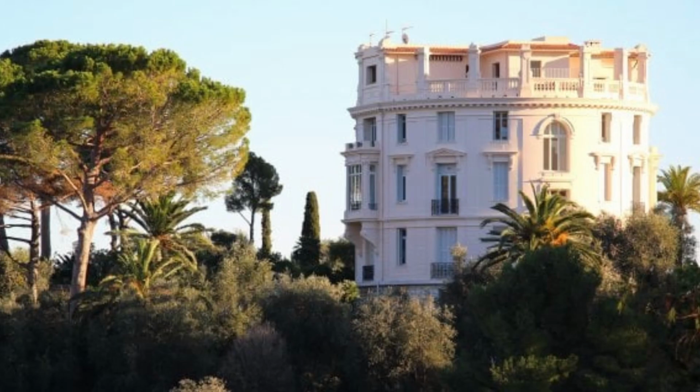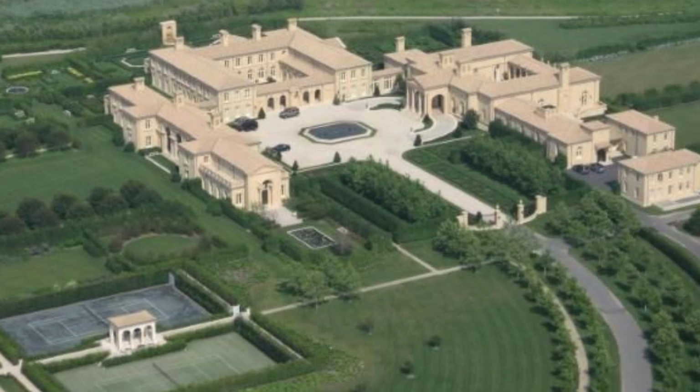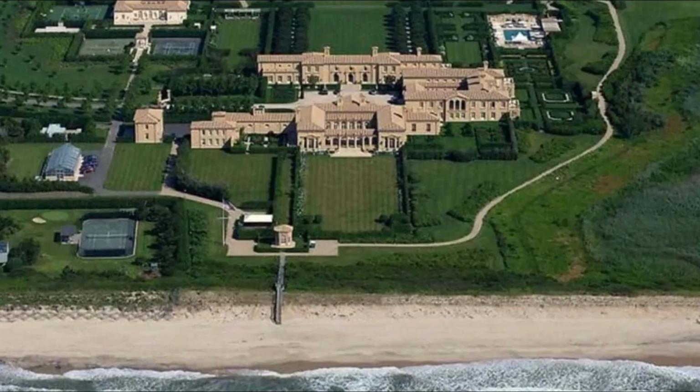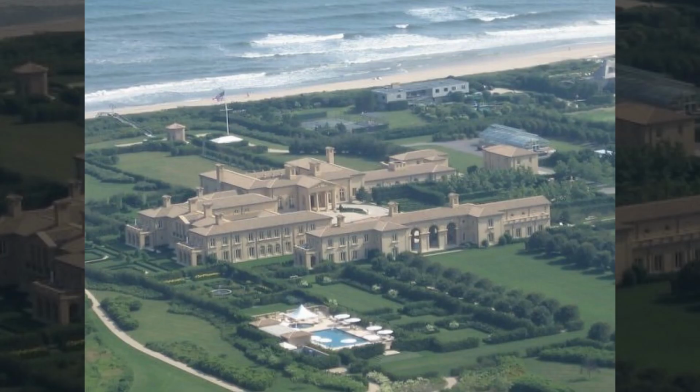Now, let's jet across the Atlantic to the vibrant city of New York, where the Fairfield Mansion commands attention. Built in 2003 and valued at an impressive $248 million, this architectural marvel sprawls across 64,000 square feet. To put its grandeur into perspective, the median size of a detached house in Ontario is around 1,520 square feet, and in Vancouver, it's around 1,430 square feet. Now here's the jaw-dropping part.